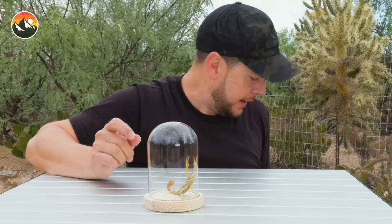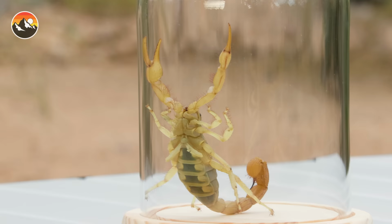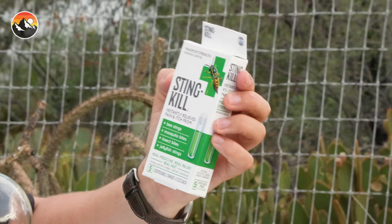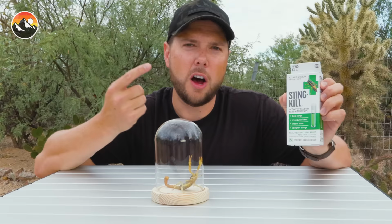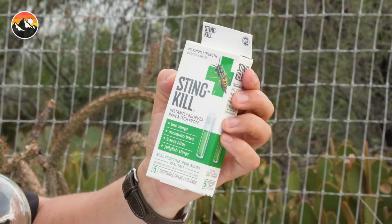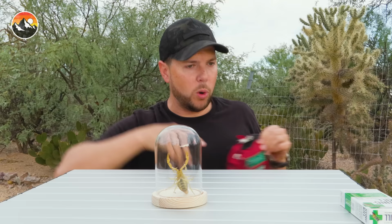Now, before I get stung, let's talk about some of the things I brought with me for the test today. I brought with me some Sting Kill, but I have never used Sting Kill on any of my sting tests before, so I thought, hey, it's in my pack. Let's give it a shot with today's scorpion sting to see if this sting antidote actually relieves the pain from a scorpion. And then, of course, I always bring with me my first aid kit along with my EpiPen.